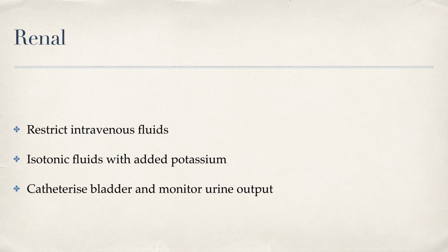From a fluids point of view, like any paediatric intensive care patient, they're at risk of syndrome of inappropriate ADH secretion. So intravenous fluids should be restricted, and I use 80% of maintenance. And we should use isotonic fluids. So my preferred choice would be 0.9% saline with 5% dextrose and 20 millimoles of potassium per 500 mils. As we're going to be keeping this patient muscle relaxed, the bladder should be catheterized and urine output monitored.